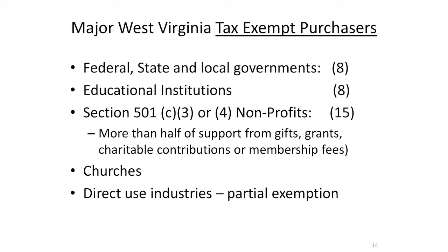unfairly. Educational institutions, same thing. There are about 8 states that do not automatically grant that exemption. Those are going to be vendor states, not consumer states. 501c3 or C4 nonprofits, under certain conditions, they're exempt from tax. There's about 15 states that do not necessarily automatically grant such exemption. Churches are in that list, as well as direct use industries. Direct use industries typically get partial exemptions, but they're outlined, and if you're a direct use industry, anything you directly use in your business activity is going to be exempt from sales tax.